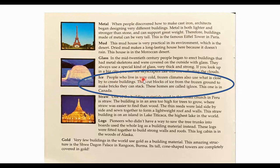People who live in very cold, frozen climates also use what is close by to create buildings. They cut blocks of ice from the frozen ground to make bricks they can stack. These homes are called igloos. This one is in Canada.